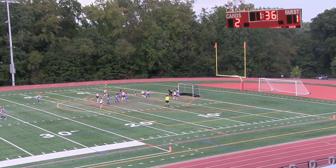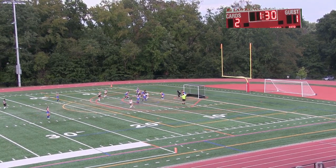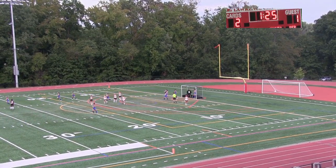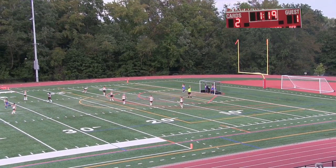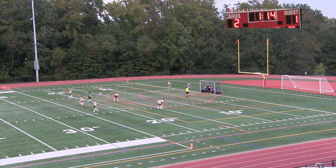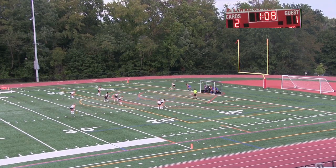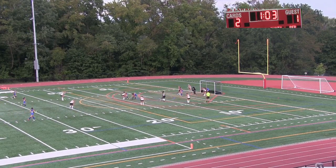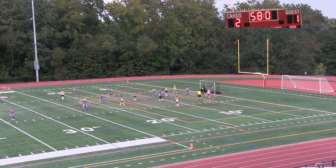There's a shot, deflected. And a scramble there in front of the box. Now that one's sent out, and we got a call of another foot fault. That's going to go against the Rams, and so it'll be a Cardinal ball. Cardinals looking for a shot. And the Rams have her all tied up there. Another foot fault.